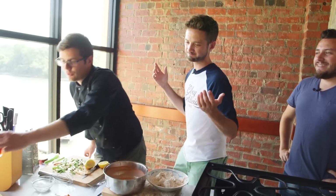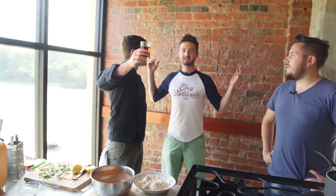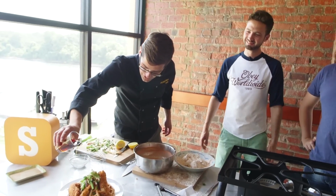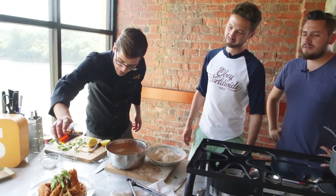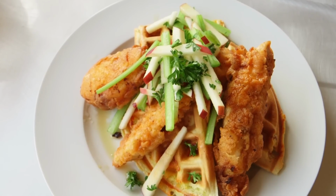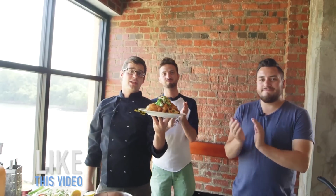And then, because chicken and waffles wouldn't be that without a little bit of this. A ton of maple syrup. Or at least a drizzle. Right the way over the top. It's that sweet, spicy buttermilk hot sauce, cheese and bacon, and some awesome epic chicken and waffles. Sorted.